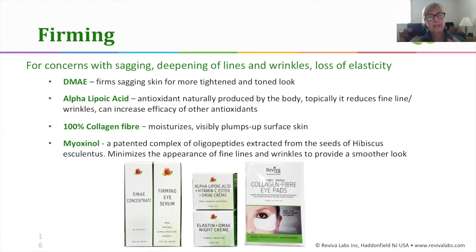What DMAE basically does is firm sagging skin and make your skin look tighter. And we have a concentrate. Oh yeah, there it is. The DMAE concentrate. Look at that. 5%. That's a lot more than most of our competitors out there. Just had to brag a little.